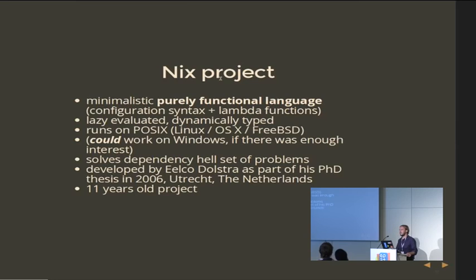So basically, Nix is two things. It's a package manager, and it's also a language, which we call Nix expressions. It's a very minimal language. It's basically configuration files plus lambda functions and a little bit of other stuff. It's lazily evaluated. That's something that we're not used to in the Python community that much. You have to get used to the idea that when something is actually touched, then it's actually evaluated. And that gives it a lot of power for configuration, which I will show a little bit later.